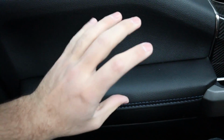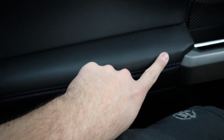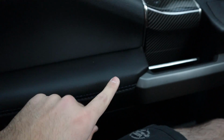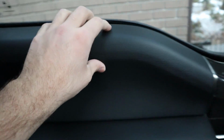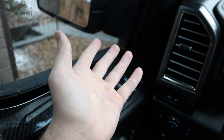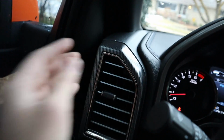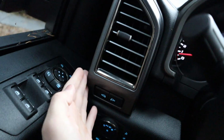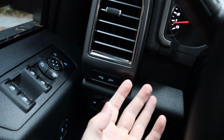If you guys have ever been in the Ram 1500 Limiteds, it's like nice smooth leather, whereas this is the fake stuff. The blue stitching's cool, but the fact that they put nice materials like the carbon fiber and then the blue stitching right next to these really cheap materials all around is pretty annoying. And the same thing with the vents. So you see these vents, they have that cool look to them, but then everything else around them is just hard plastic all around.